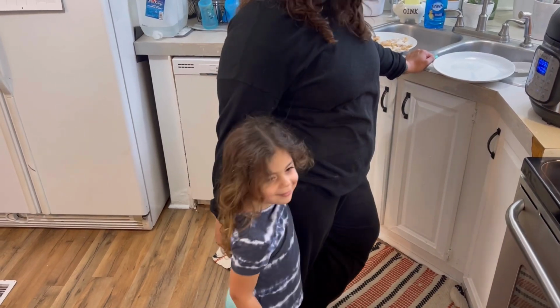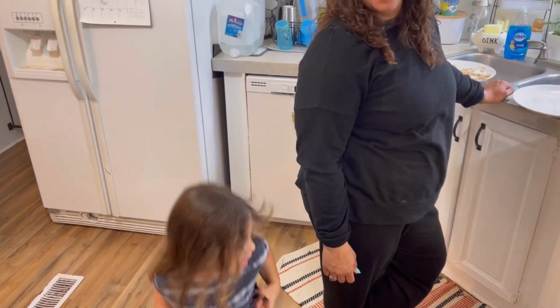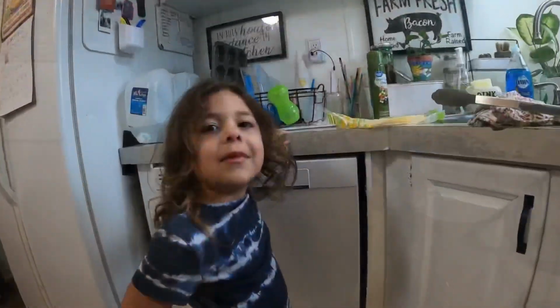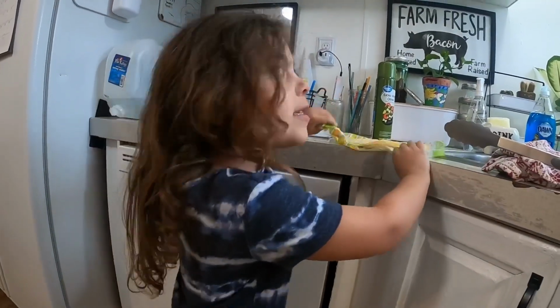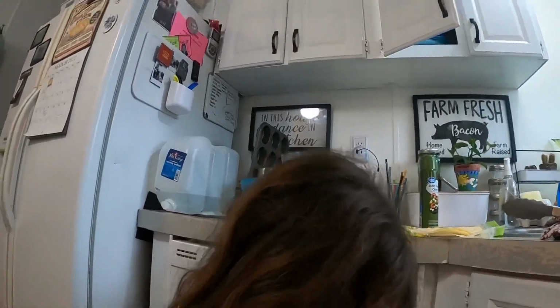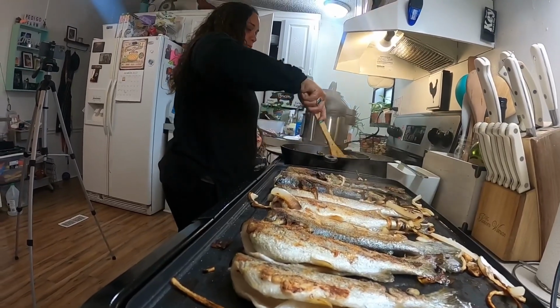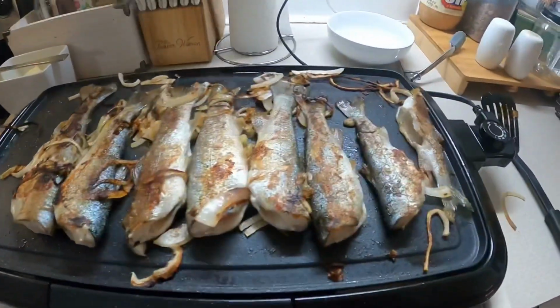Are you excited to try the trout? Yes. What are you doing? Hand him on the necks of these. What are they? Tortillas. Next one, Mom. That one. They look good.